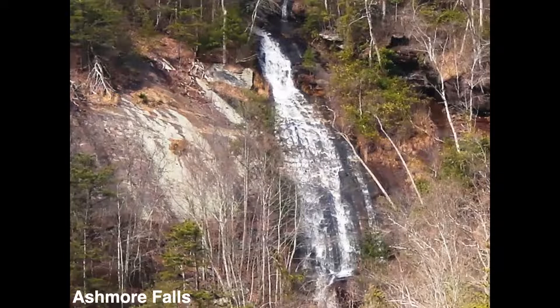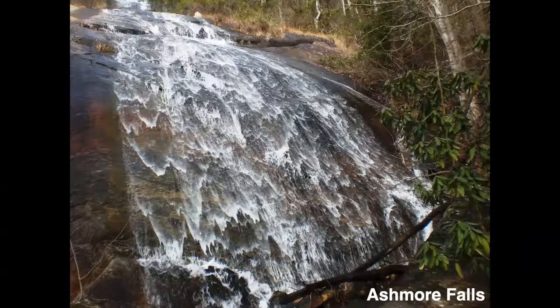All right, let's look at some Greenville County waterfalls. Ashmore Falls is this one. It's a water slide for part of it. It also has a horsetail. A horsetail waterfall is when the water hits a rock and kicks out like a horse's mane or something like that, or horse's tail maybe. So it's got lots of components to it. It's a huge waterfall, water slide there at the bottom.